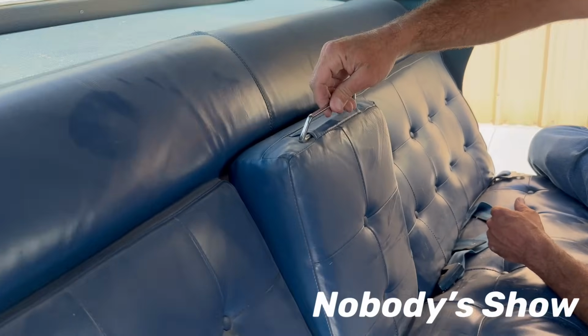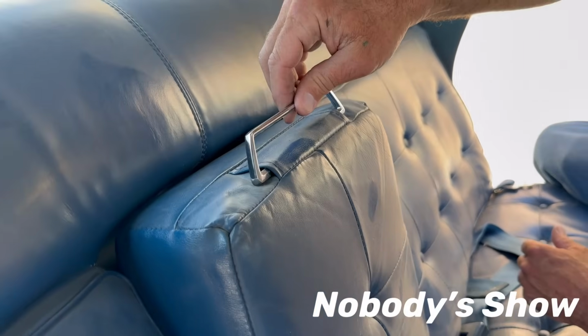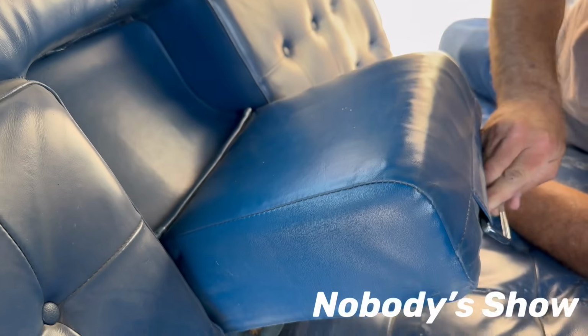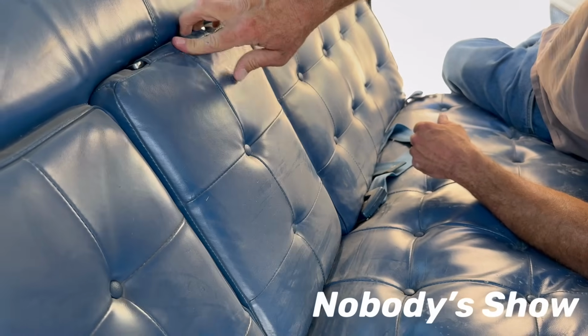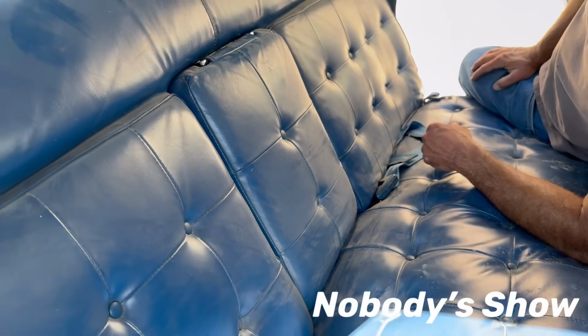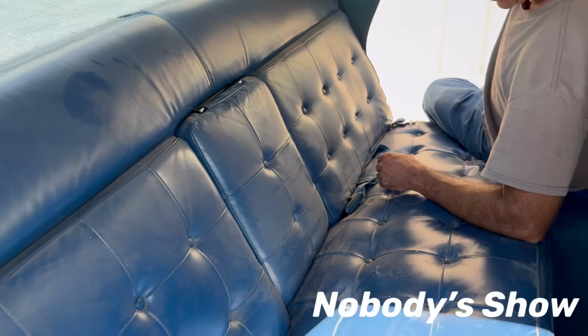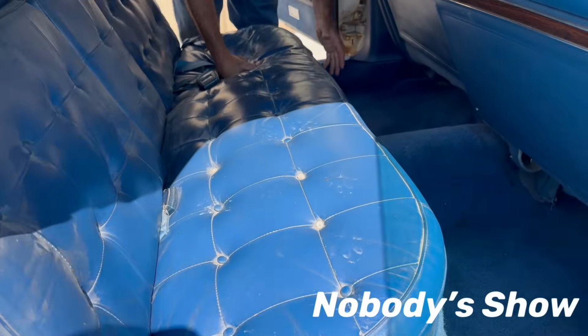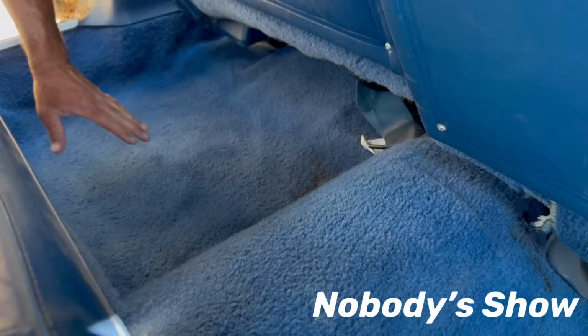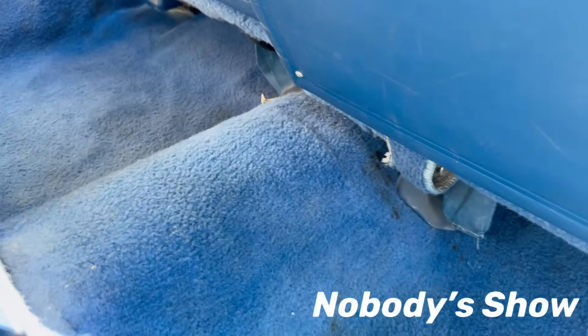Check out that. The armrest has an actual metal handle on it to pull it down. Still all intact and in pretty good condition. There's a little bit of wear to this interior, but not bad. Original seat belts. Even the carpet looks good still. That's a lot of deep blue carpet.